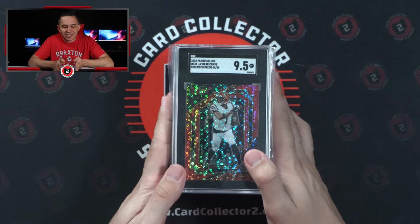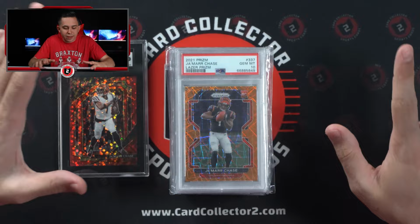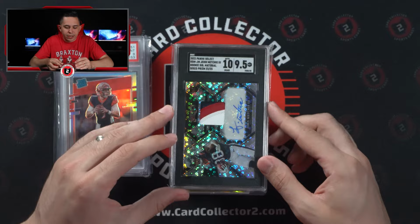That's for sure. All right, Ja'Marr Chase out of 49. Is that club level? I said club level. It's not club level. It's suite level. Sorry. Chase Laser 10. More Joe Burrow 9s. There's an Optic Hollow 9. Mechie RPA and a 25.